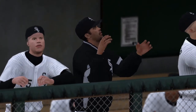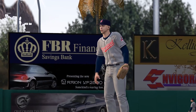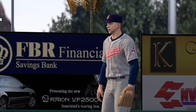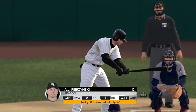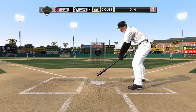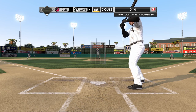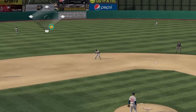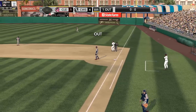Look at Ozzie. Ozzie Guillen. He has to be pleased with his team's performance so far today. Leading it off, A.J. Brzezinski. Here's the pitch. A line drive towards short. And so Brzezinski retired.